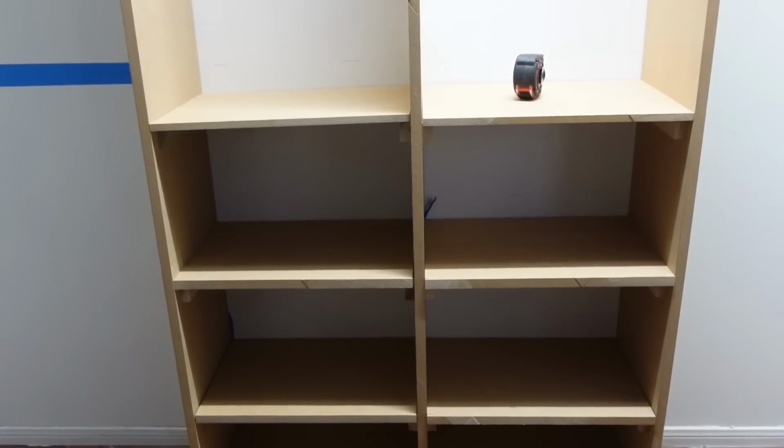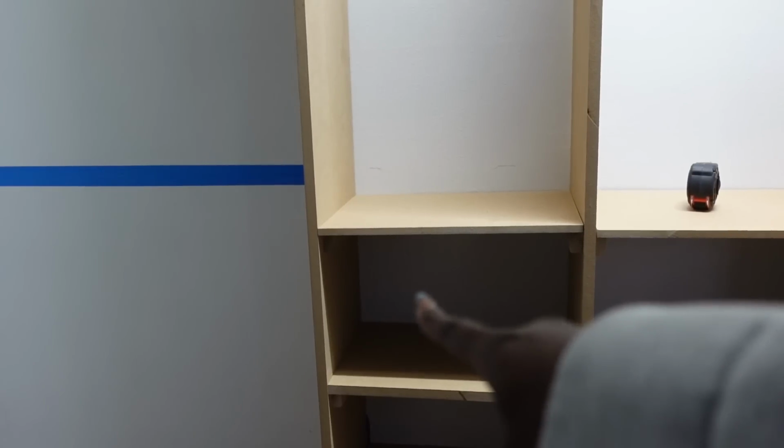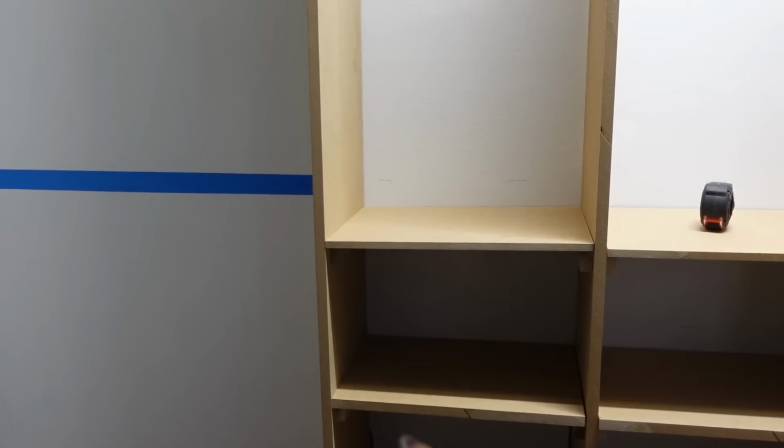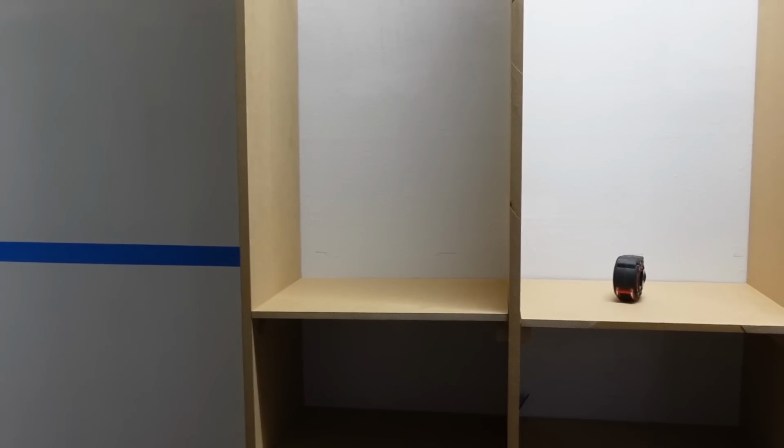And then I installed these shelves yesterday, but this one is uneven, so I'm going to try to put a little chip in it to almost lift it up just ever so slightly, because I can't have that.